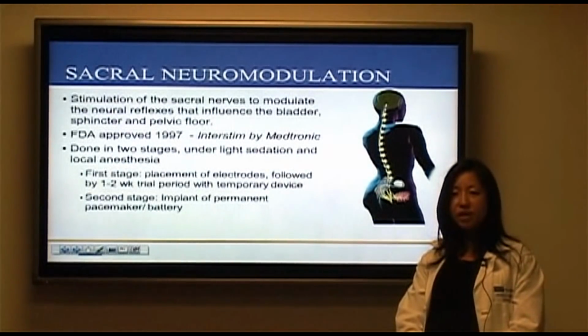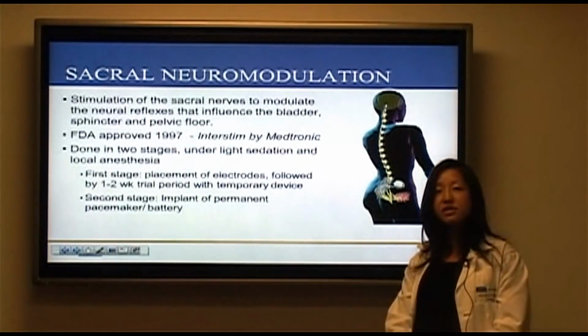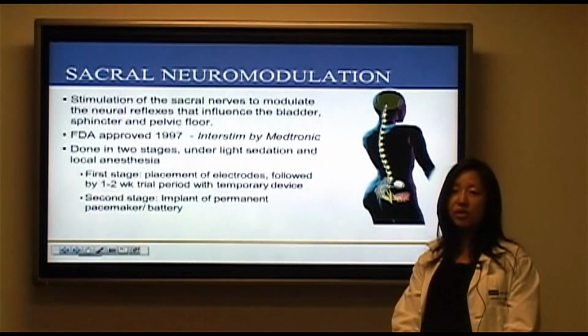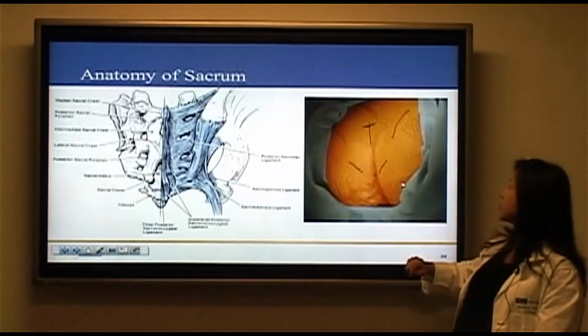The first stage involves placement of the electrodes, followed by about a 1 to 2 week trial period using a temporary device. If there is greater than 50% improvement, we move on to the second stage, where the actual permanent pacemaker is implanted, as you can see here, just near the bladder nerves.